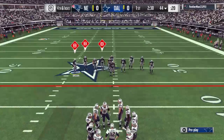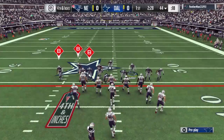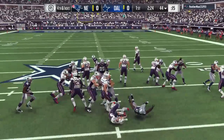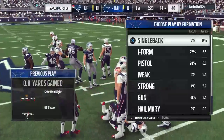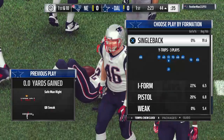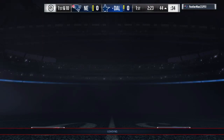And in their own territory, needing only a few inches, they're going to line up to go for this thing on 4th down. And Brady will sneak it. Boy, a curious decision to go for it. Doesn't pan out. And Dallas, they'll take over in terrific field position.